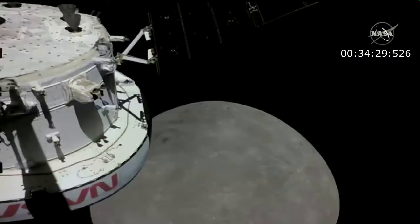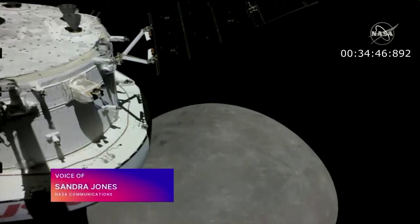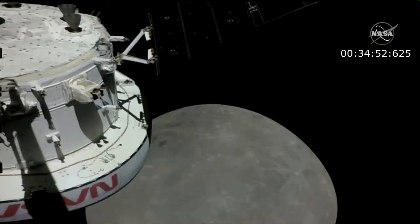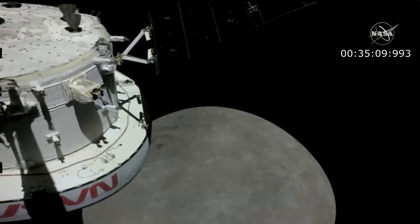Coverage of the upcoming outbound powered flyby of Orion, now scheduled for 53 minutes and 30 seconds from now. Orion is already in the moon's sphere of influence, and yesterday the team completed a successful outbound trajectory correction burn. This burn helps set us up for the OPF burn, again coming up in about 53 minutes from now. At the time of the OPF burn, Orion will be 328 statute miles above the moon.